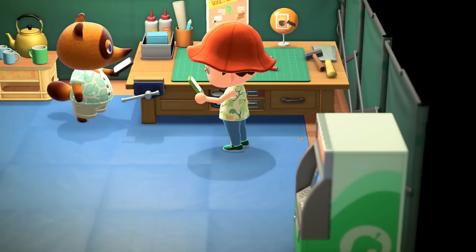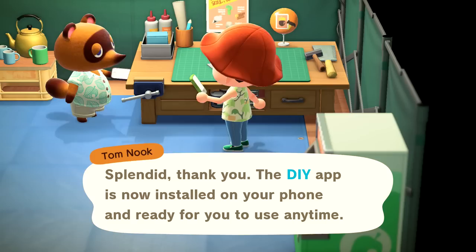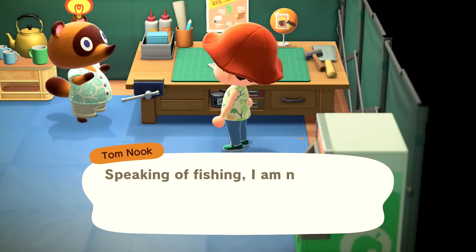Ooh, look at that. Whoa, DIY recipe, so we got a new app. Splendid, thank you. The DIY app is now installed on your phone and ready for you to use anytime. And the flimsy fishing rod you just crafted is yours to keep. It may not last forever, but it should serve you well for a little while at least. Oh, interesting, so they have durabilities now.